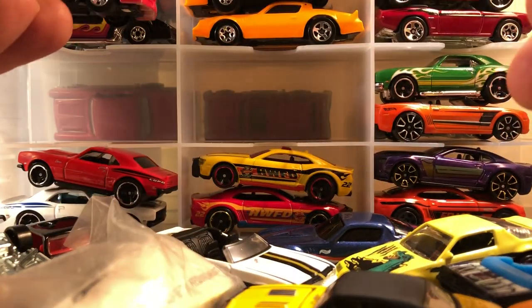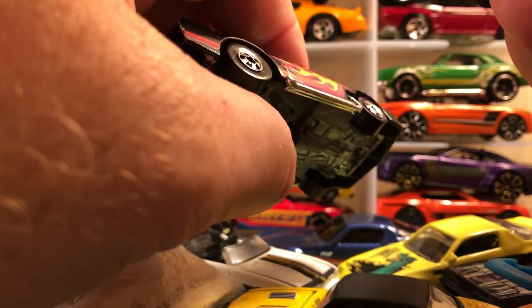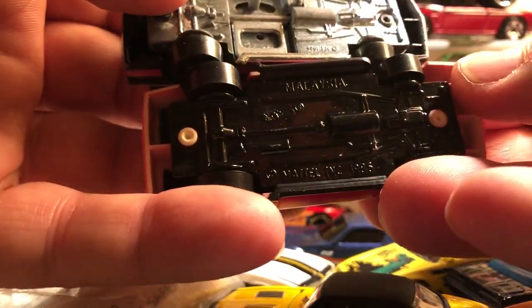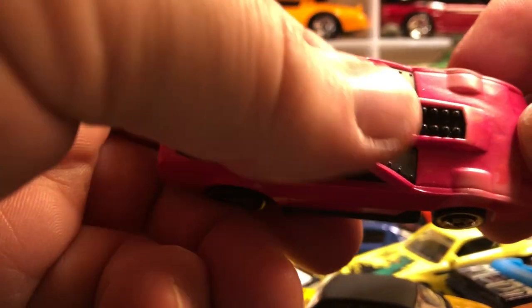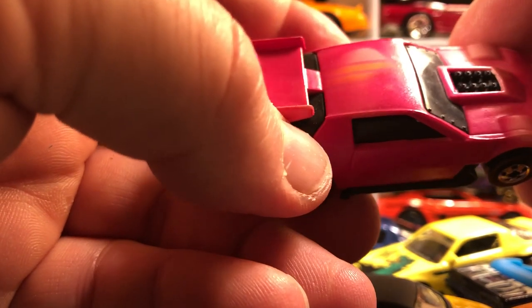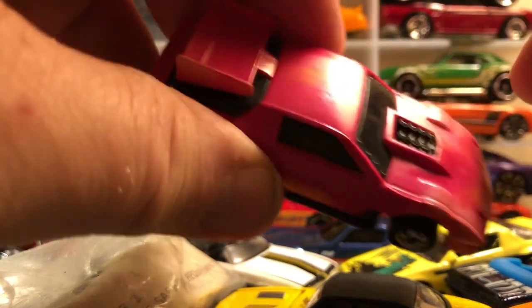This one, same body style as the last one. No windows, plastic base. See the difference in the bases? This is another color changer, and you can see it's changing color while just handling it. These came in two packs, probably from the mid to late 90s. I have four color changers from this period.